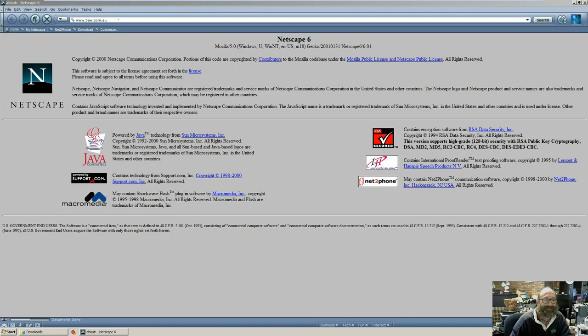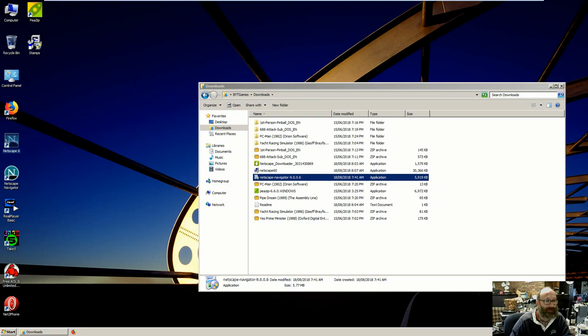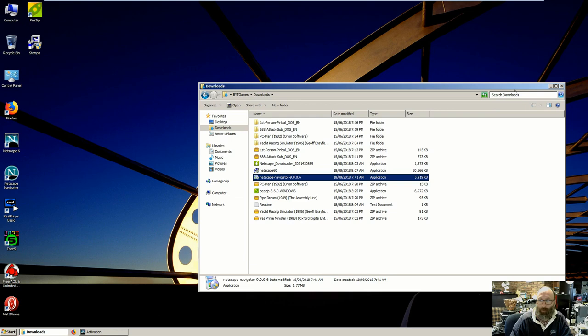Oh, dear. Well, I mean, it sort of works. But there's the old very... Oh, dear. Actually, what I might try and do is compatibility. Let's run it in 2000. Funnily enough, in Windows 7... And, yes. I don't think it's going to work now. Go away.